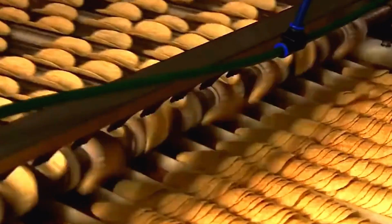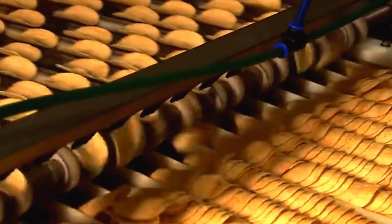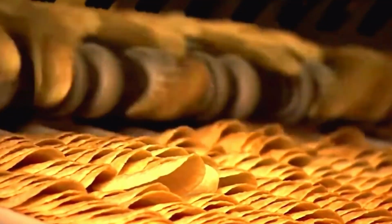While Pringles has several manufacturing plants where the stacked chips are produced, the magic of flavor experimentation unfolds within the creative walls of Battle Creek.